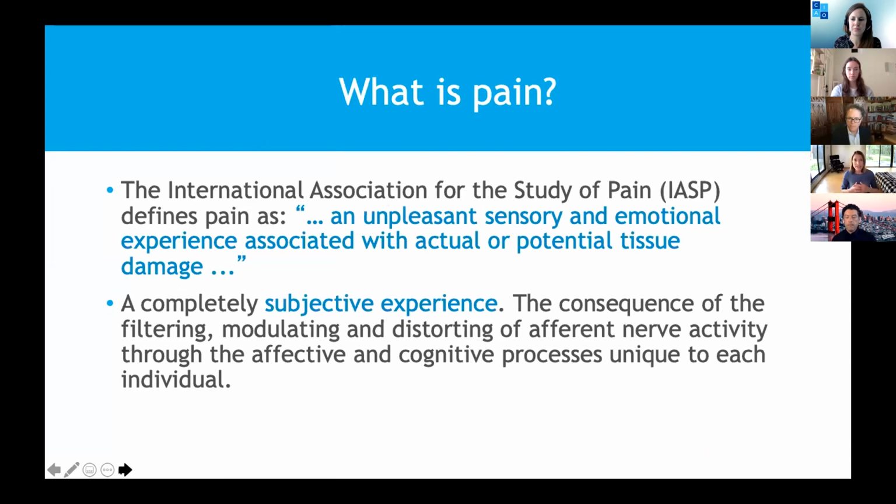I think we should start with basic definitions. Pain is subjective, and the International Association for the Study of Pain defines it as an unpleasant sensory and emotional experience associated with actual or potential tissue damage. One person who may have an injury will potentially respond very differently than someone else. That doesn't have anything to do with how strong they are or perhaps how they cope with pain per se, but there are so many modifying factors that really influence our subjective experience of pain.